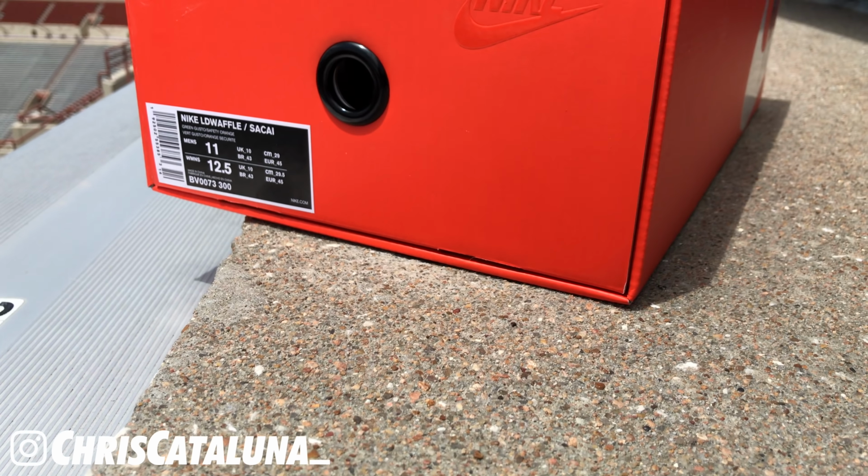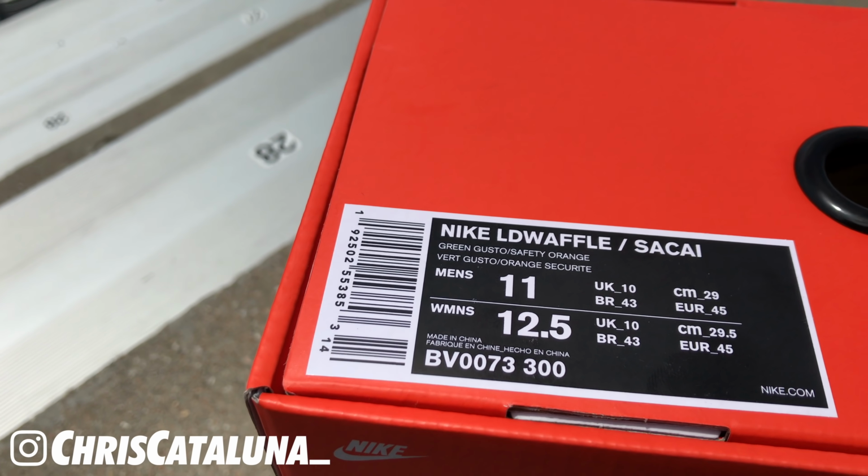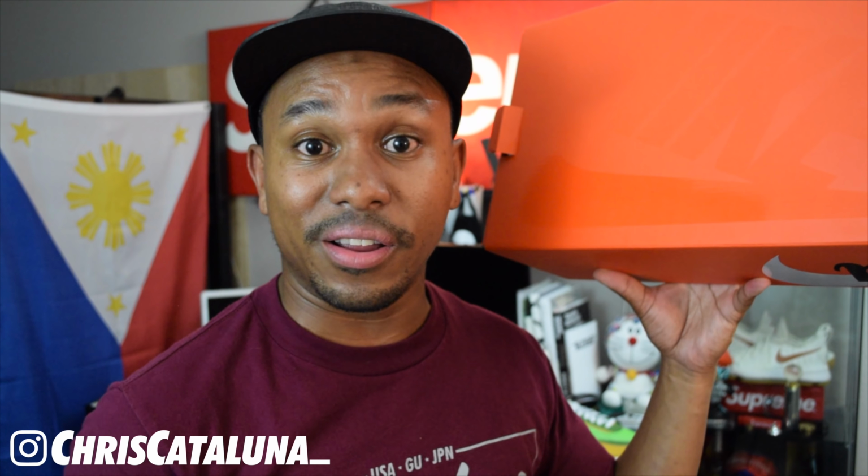In receiving the shoes, we have a Nike orange box. It is a pull box format where we have the black ring at the front of the box, the black label at the front, and then on the top of the box we have the Nike branding done up in clear gloss or that glossy orange color. And then we have the split swoosh, this side, this side.